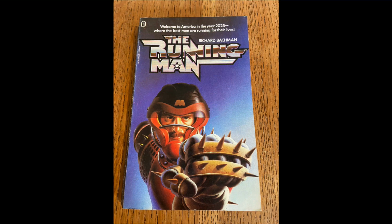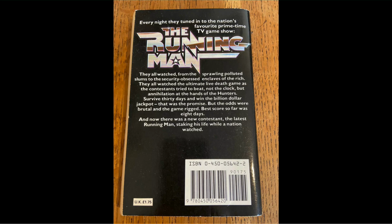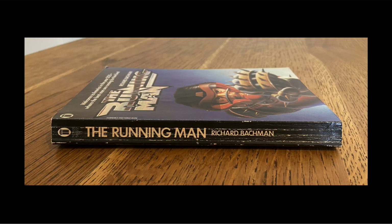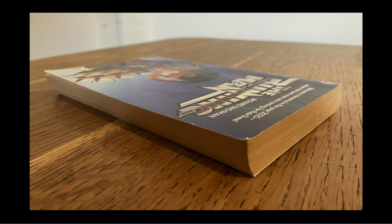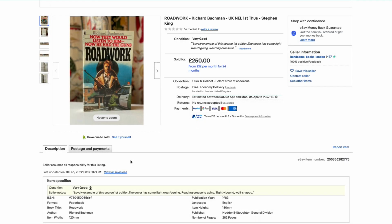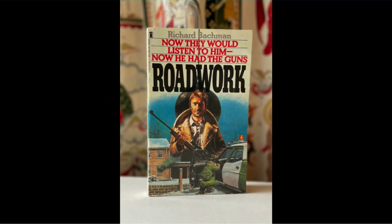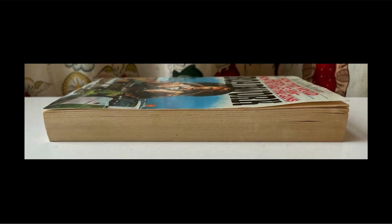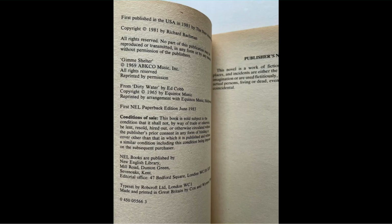This one went for £250. I mean, astonishing prices here, absolutely astonishing. So you just got to keep your eyes open for these because they do turn up. If you're out in your boot sales or you're in your second-hand shops, honestly, these are out there. Another one here, £250, Roadwork. He was a sneaky one, only publishing these under a different name, making future collectibles.